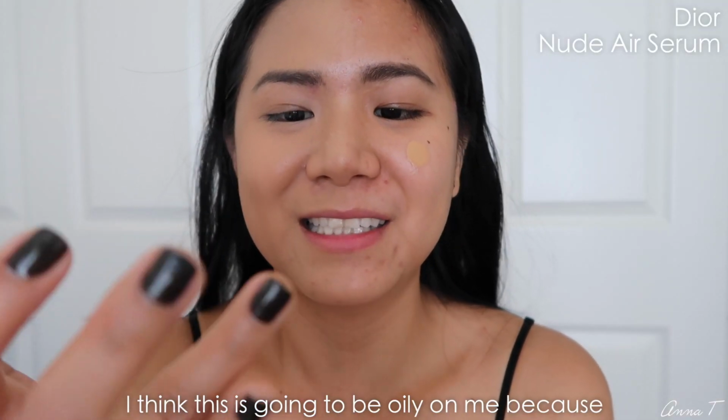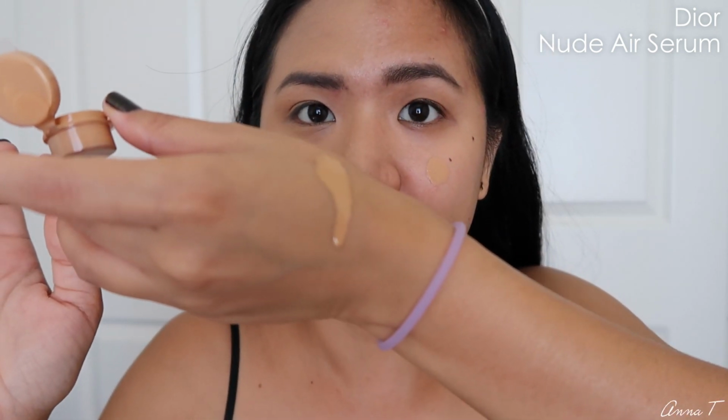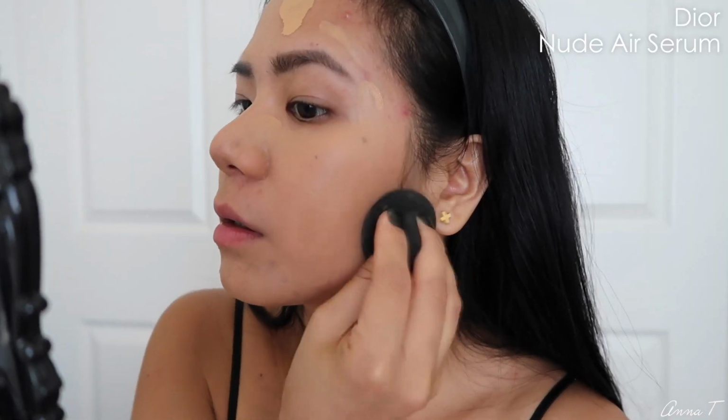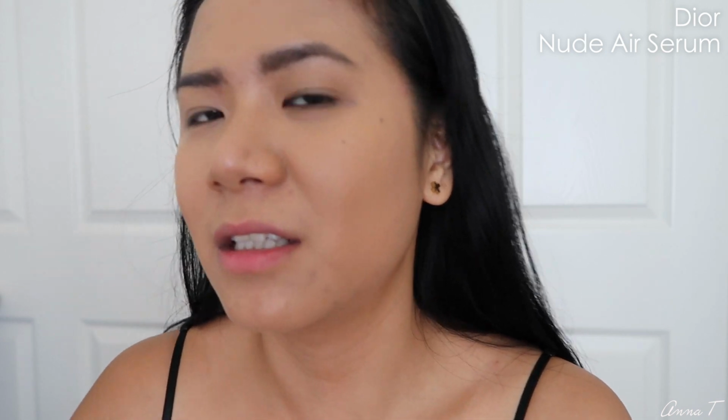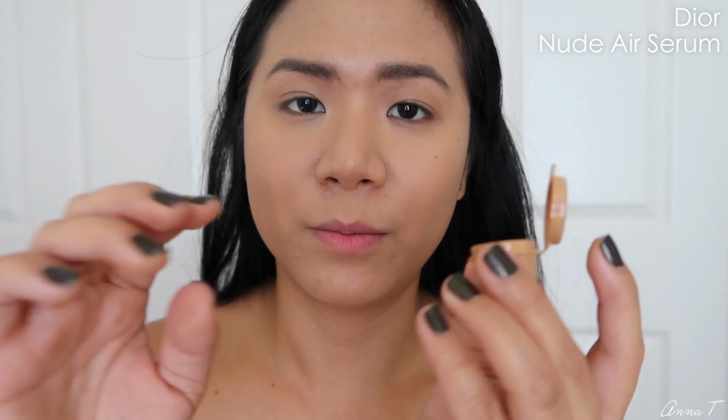Feeling ko oily to sa akin kasi para ako naglalagay ng oil talaga. I don't know if you can see it, guys, but it's very oily. And it's warm. This has a satin finish. I think one layer of this is good enough already. Ganda. But just for the sake of putting two layers on both sides, I'll put another layer.